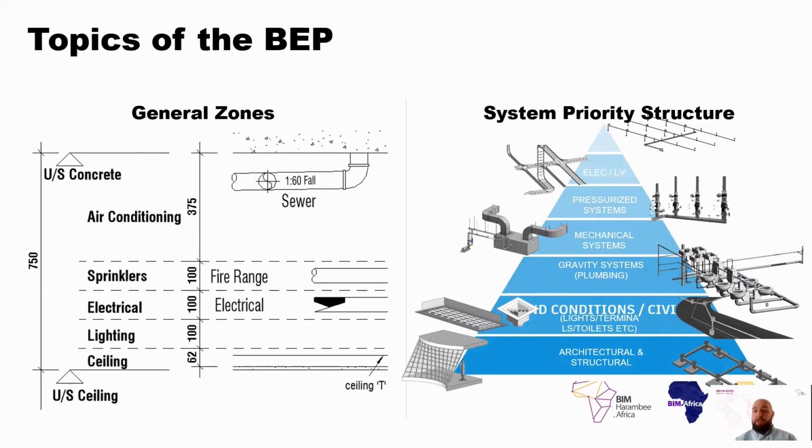And for the most part, where the services should run and where you should leave space for other services to operate. Now, as I mentioned, a good place to start. I typically like having these general zones in place. It gives me that 80% of guesswork out the window. Everyone knows where everyone should be as a rule of thumb.